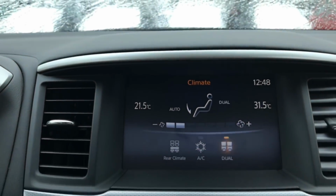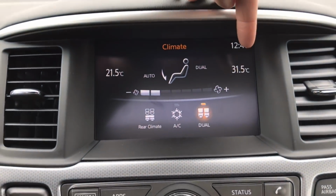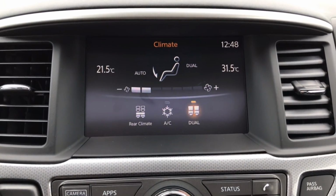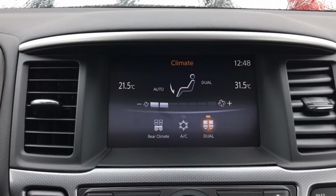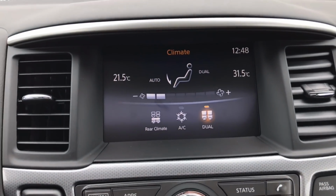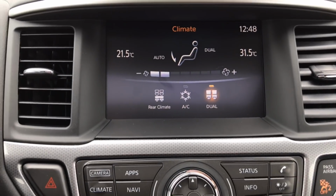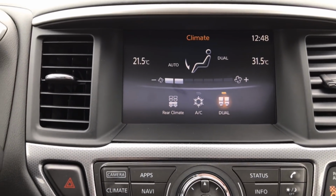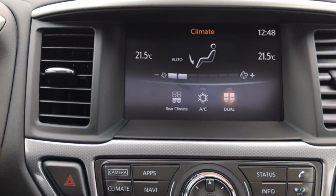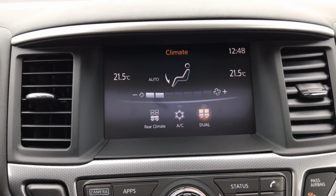Either one is going to turn on the dual climate control, and right away I see my passenger last time had the temperature set much higher than I do. This is great if you and your passenger like different temperatures. You can each set your own temperature. I know my wife and I tend to like it about 4 or 5 degrees apart, so this is great for a situation like that. Once your passenger gets out, turn off the dual climate. It resets everything back to the driver's side, makes it nice and comfortable.